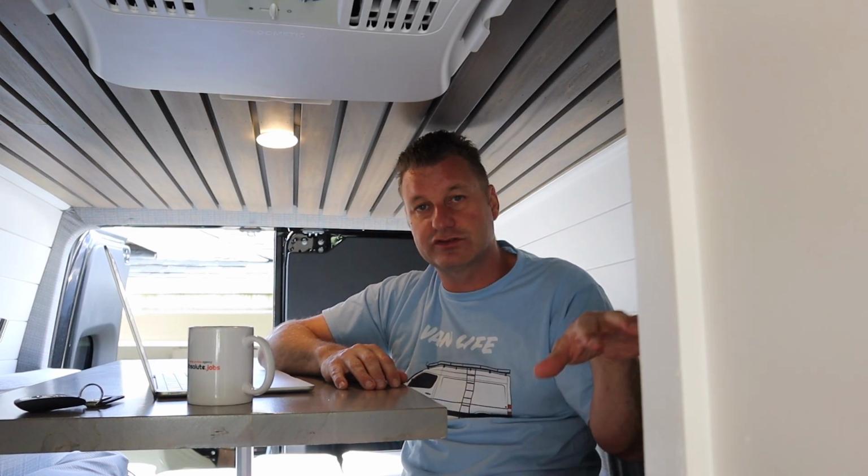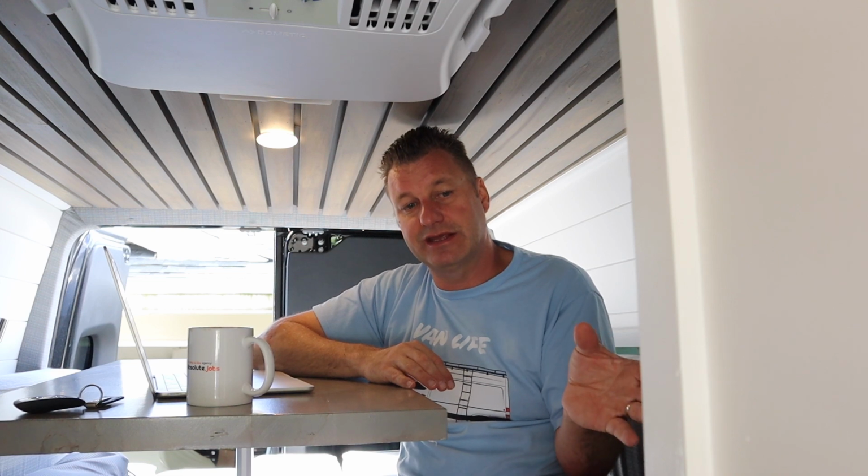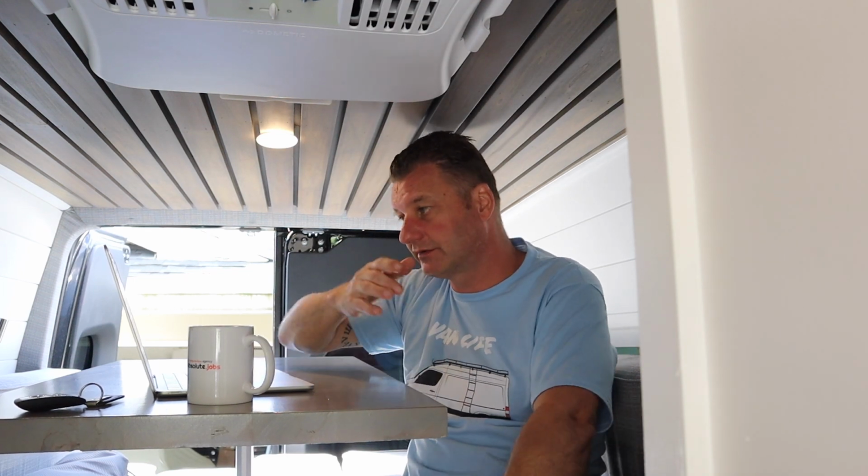The other thing is, you can ship items inside of the vehicle. However, it has to be neatly stowed away. In other words, if someone comes in the van and they look in it, it has to appear empty, meaning you cannot store anything on these benches, on the table, on the countertops, anywhere in plain view. You can store everything away in the cabinets and where things belong, but if they look inside your van, there cannot be any stuff laying around.